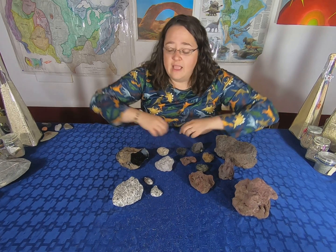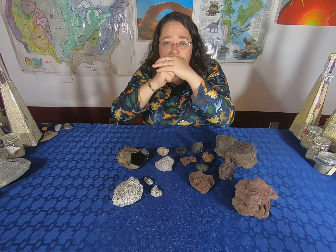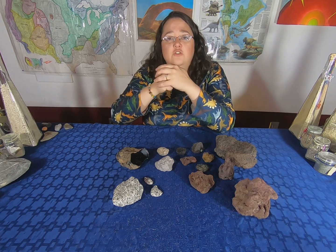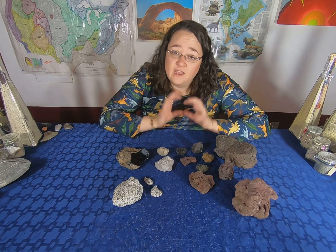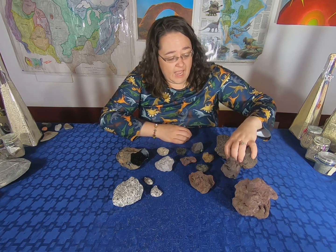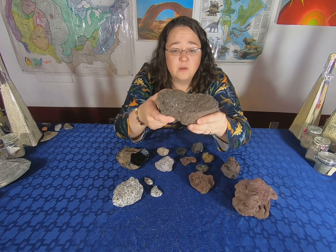Intrusive igneous rocks bubbled up like magma, but they stayed inside of the earth. They cooled down very, very slowly. Now, because of that, you get some very interesting results. The extrusive igneous rocks tend to have lots of bubbles in them.